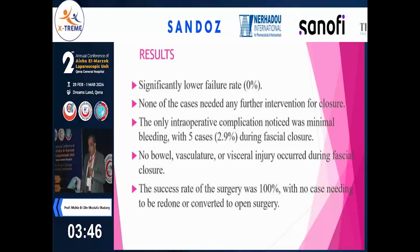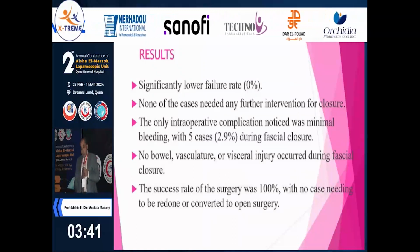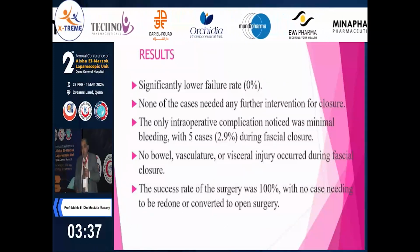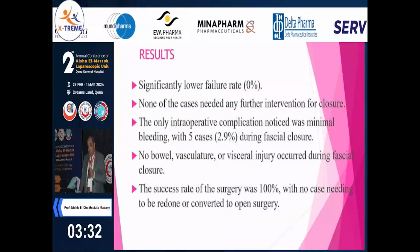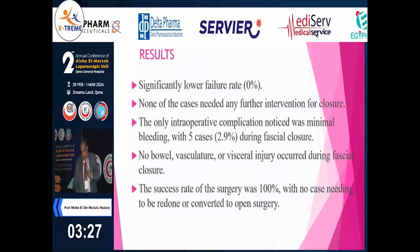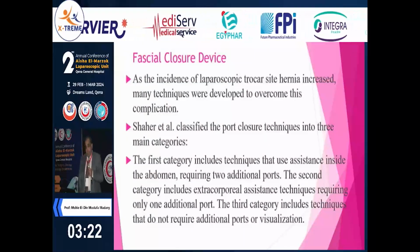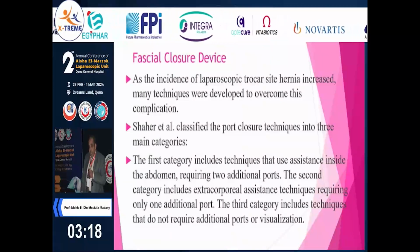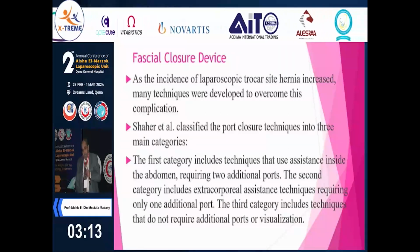The only intraoperative complication noticed was minimal bleeding in 5 cases, 2.9%, during the fascial closure. No bowel, vascular, or visceral injury occurred during fascial closure. The success rate of surgery was 100%, with no case needing to be redone or converted to open surgery. Fascial closure devices have been developed as the incidence of laparoscopic trocar site hernia increased. Many techniques were developed to overcome this complication.